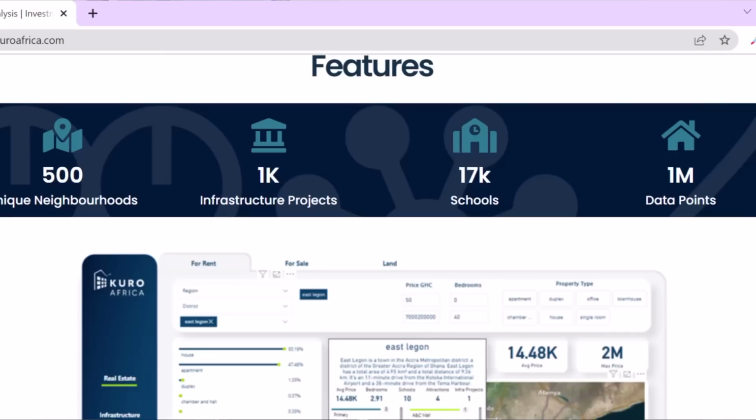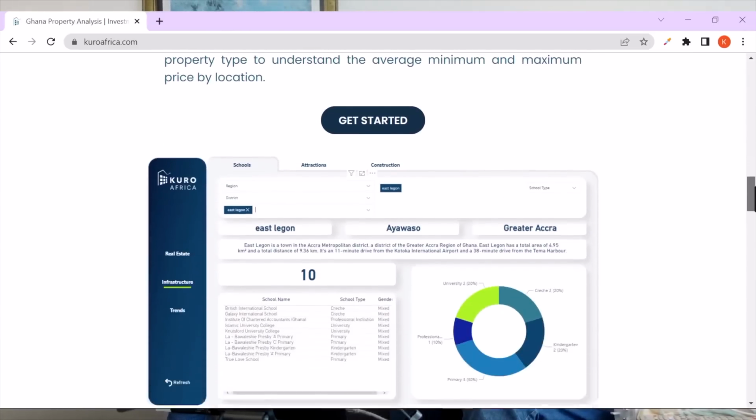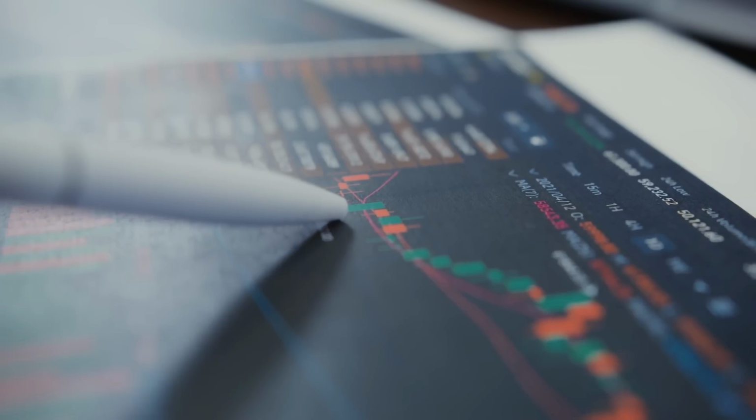And as you can see here, there are various aspects. There's rent analysis, so prices, average price, distribution of price, and the same goes for sales and for land. Then you also have the infrastructure aspect, which looks at schools, local attractions, and any construction projects coming up. And we've been collecting data for almost 2 years now, so we also have trends over time.